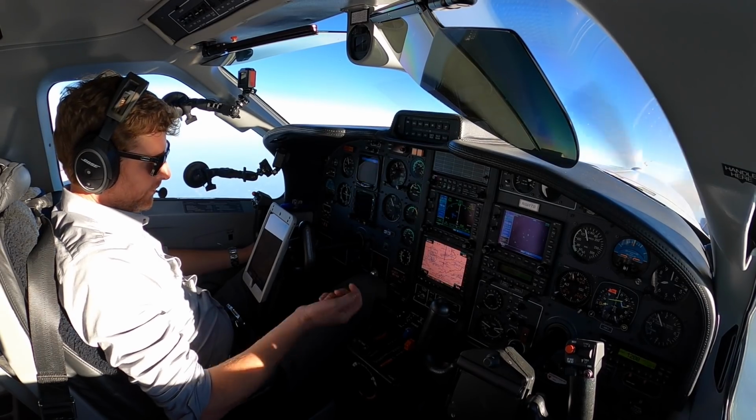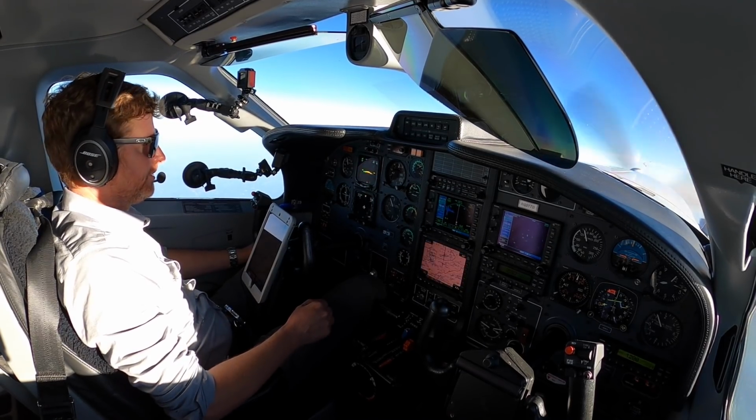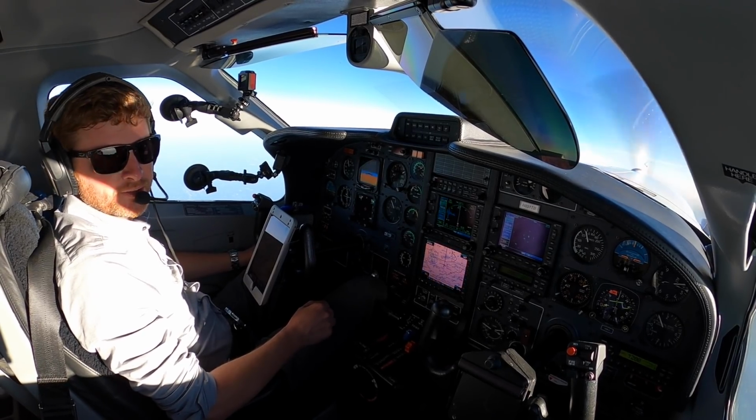So just so you guys are clear, even though I took the shoulder harnesses off, I still have my lap belt secured. You always want to make sure that's still fastened. Never know when you might hit some unexpected turbulence. You guys got your seatbelts on, right?